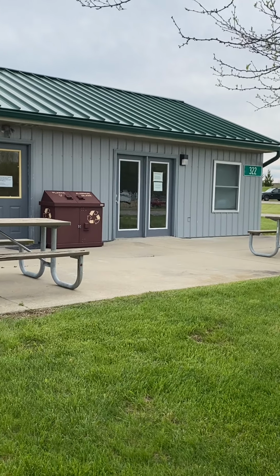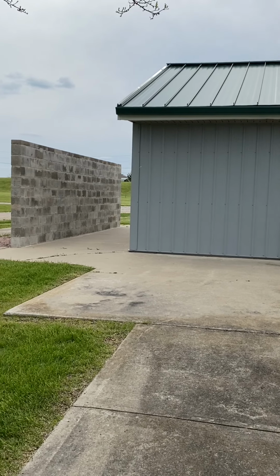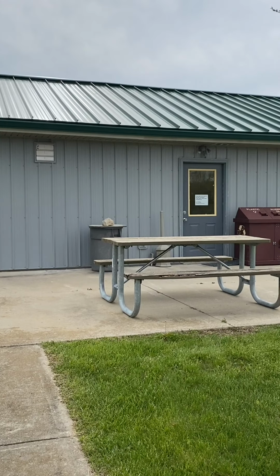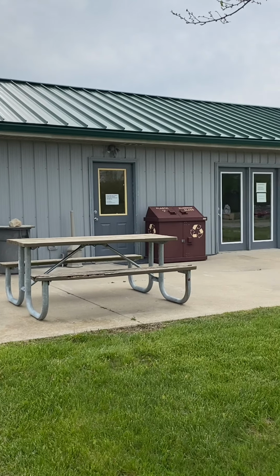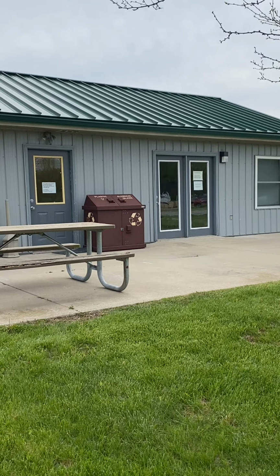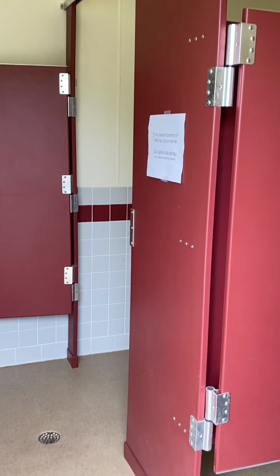So this is the main building for the campground. This houses restrooms on this end that you see right now. This door in the middle is laundry. And then the door over to the right is kind of that game room or that public room that you can use. And we'll go inside and take a look at each of those.